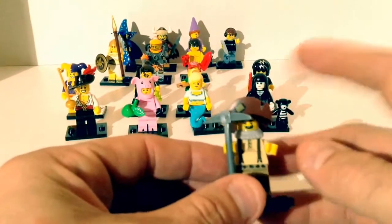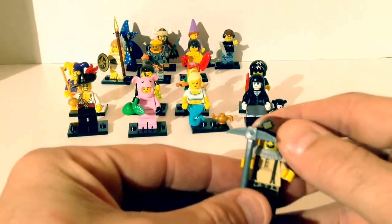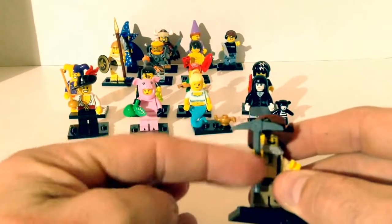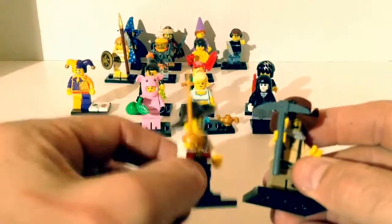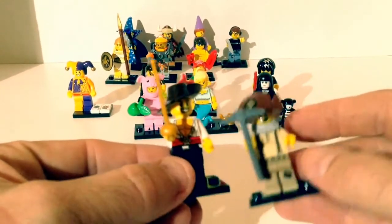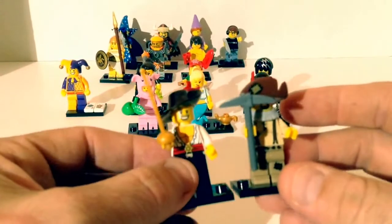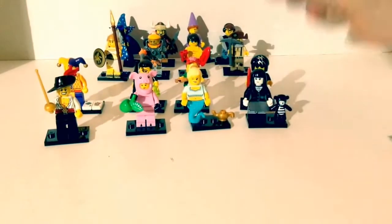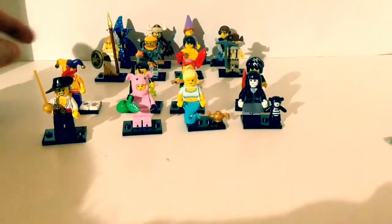So like I told you, it's easy to find his hat, really easy. Once you find his hat, you're looking for the pickaxe or the fencing foil sword, whatever you call that thing. So if you get the hat, you know you got one of these 2 guys. If he's got a pickaxe, that's the Prospector.